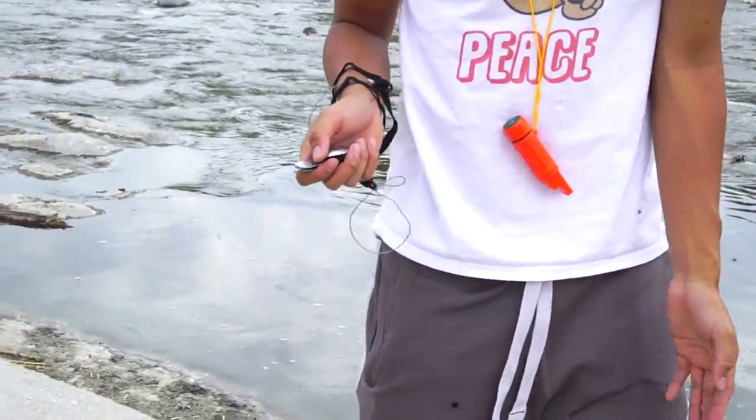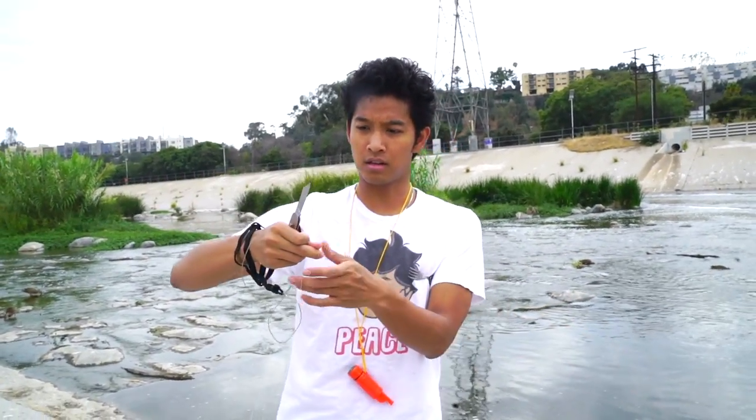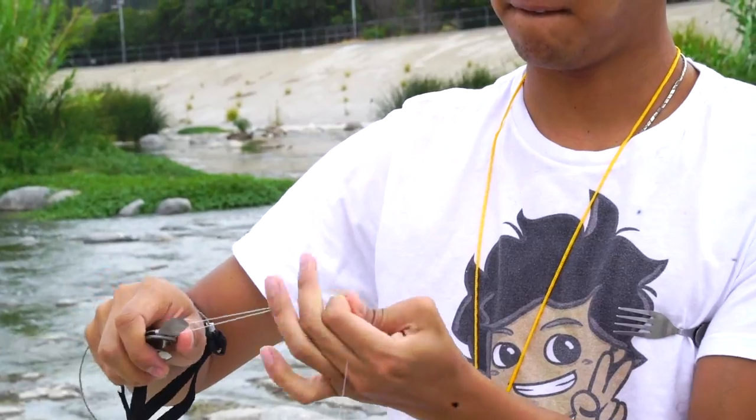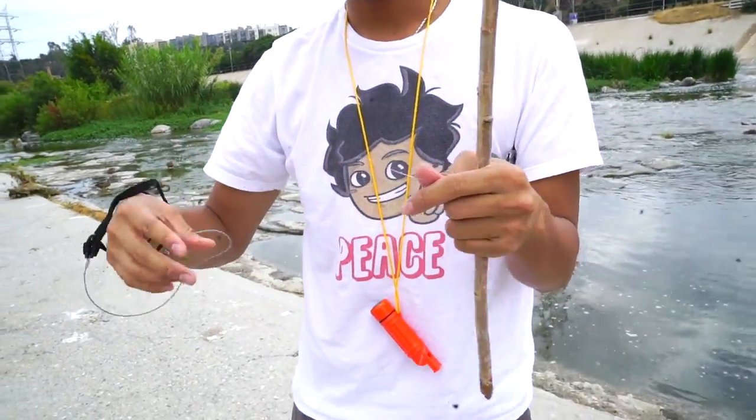Oh God, I lost the fishing line. Where'd it go? Somewhere on the ground here. Right here, it's like invisible. So I've got to cut it right here. Got it. Now that we have a fishing line, grab a piece of stick, wood, whatever you want to call it.